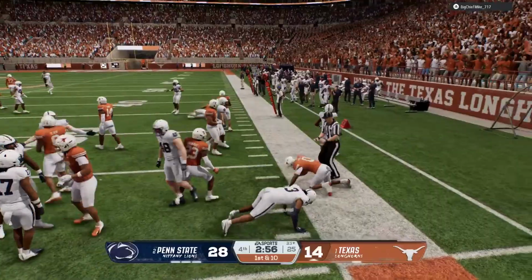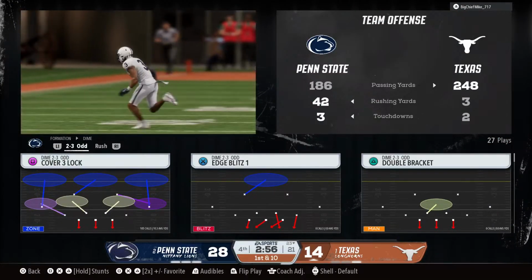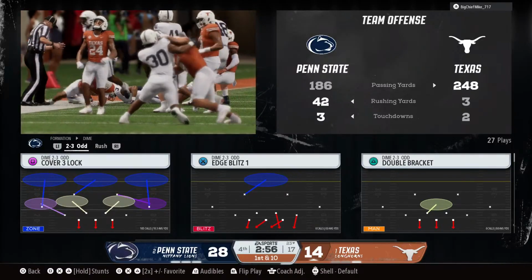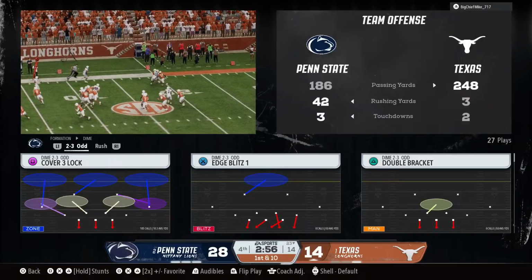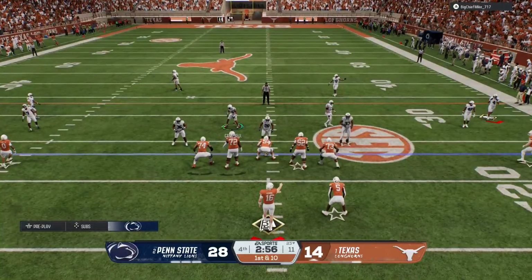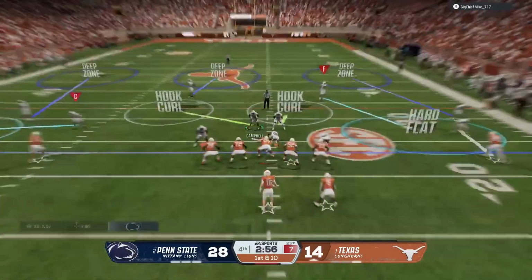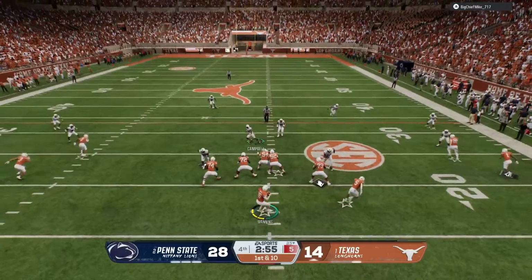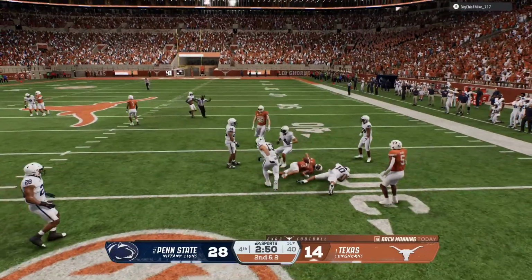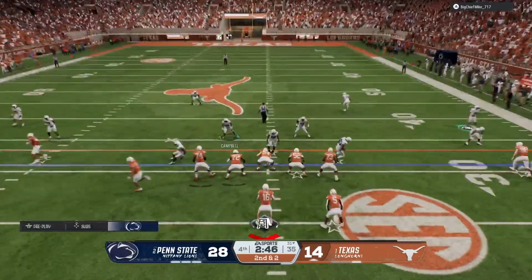Just a wall of defenders everywhere he looks, and he's guided out of bounds after a short return. Opening play of this drive will come from their own 23. Back to pass, it's Manning. Right on the money. He snagged it, but he'll be stopped short of the first down. Good, solid pickup on that play.